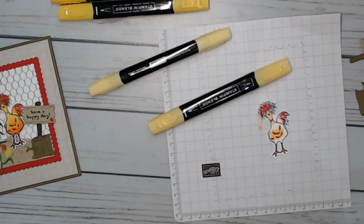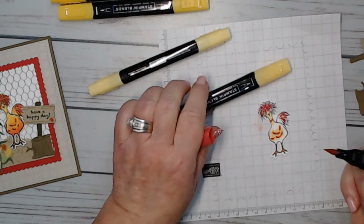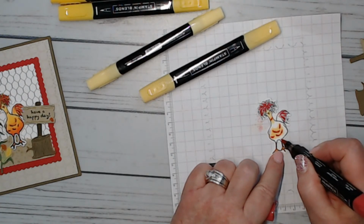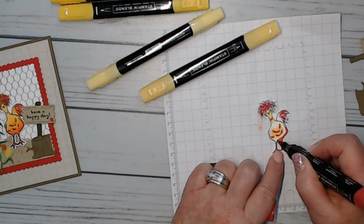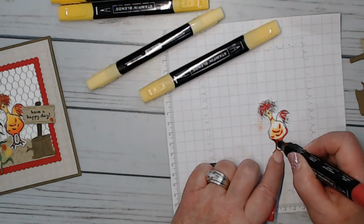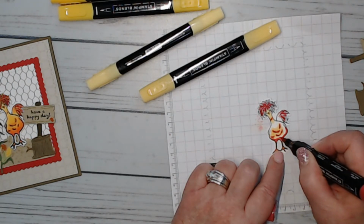Oh, Carol, no worries. And you're going to see, you guys, I just keep going back and forth with color. I'm going to add a little bit of the red just for some shading kind of at the bottom here. He's going to be a plump little chicken.